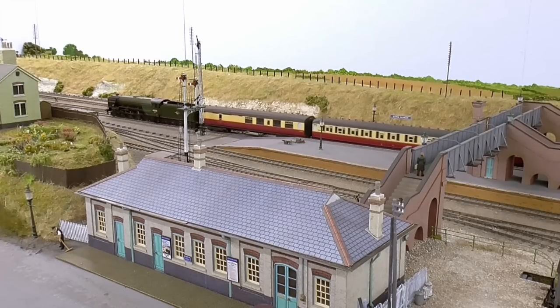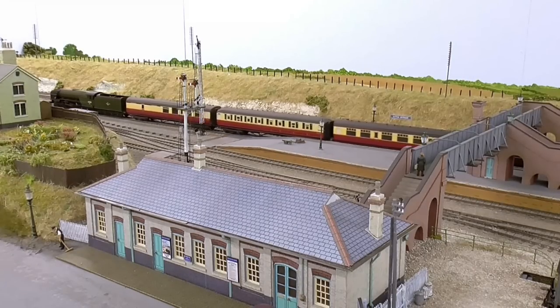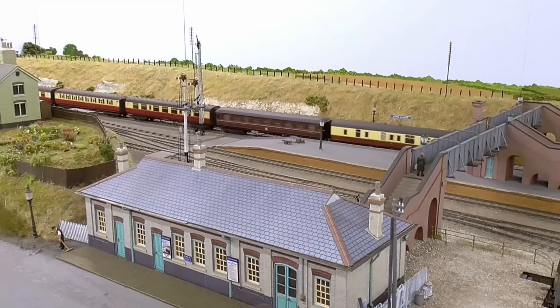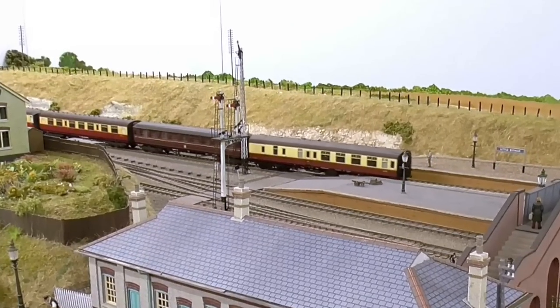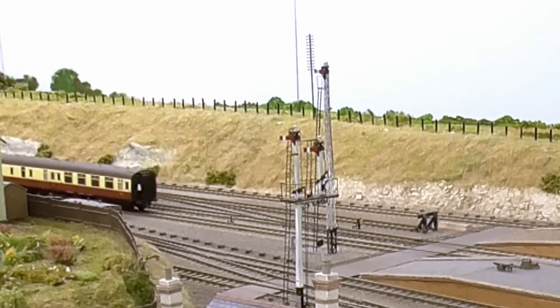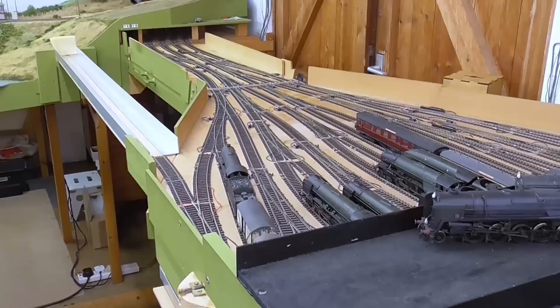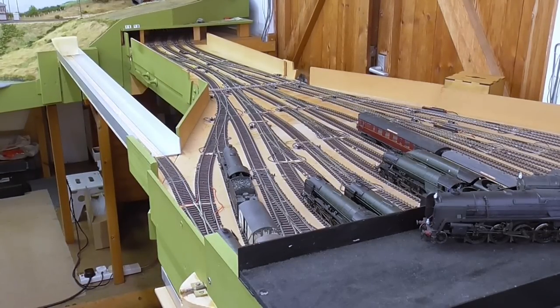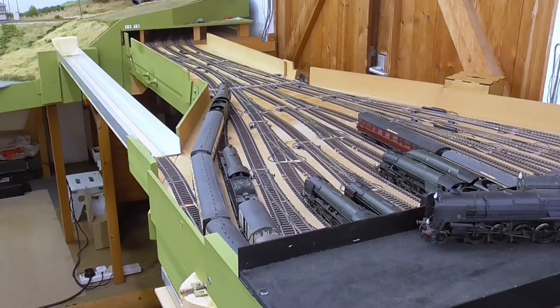It'll go to King's Cross eventually, I would imagine, then back to Doncaster. When they were happy with it, off she'd go, back to Scotland. Train arrives back in the fiddle yard, and the procedure is just reversed.